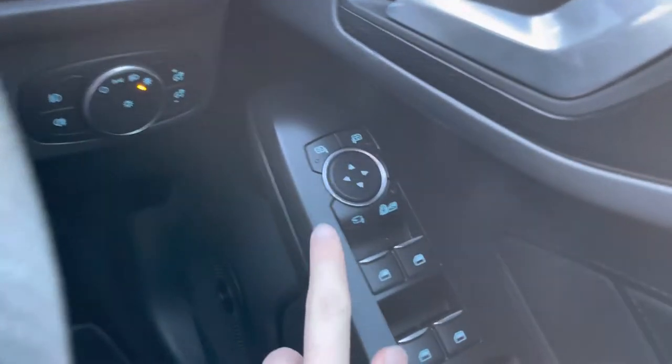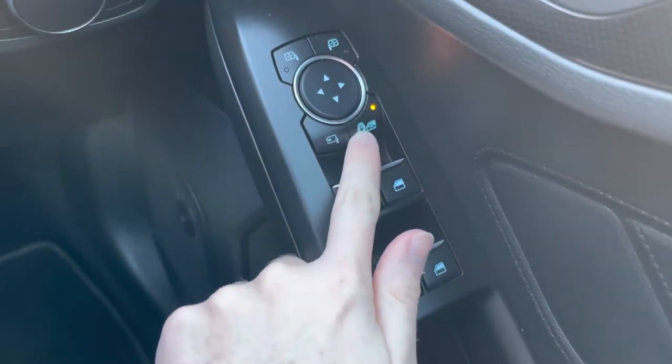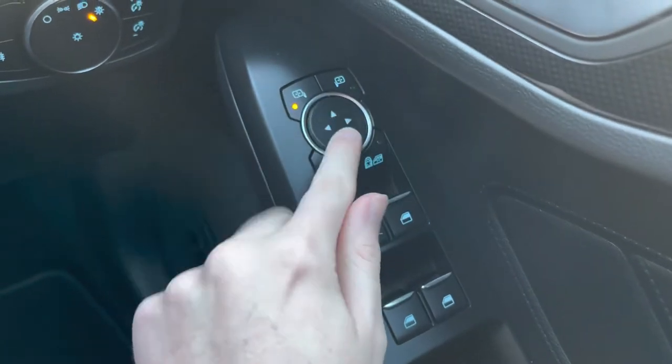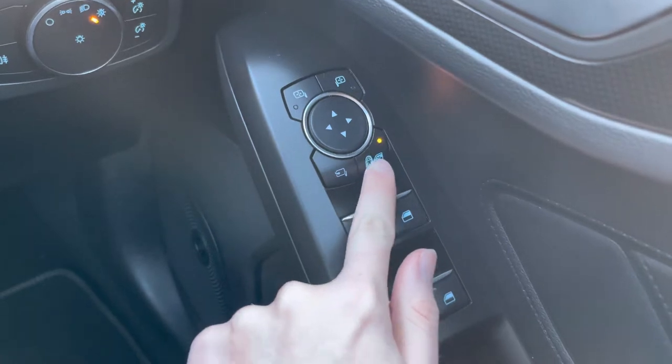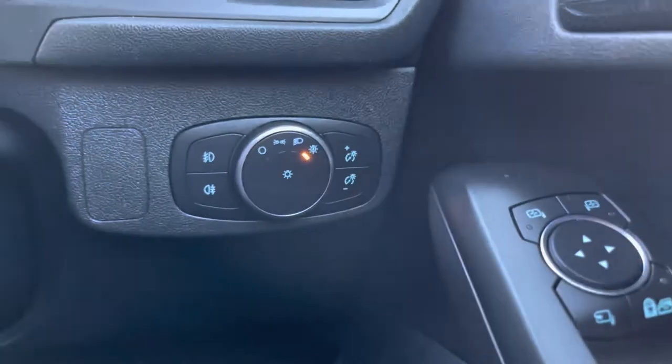And hopping in, starting on the driver's door, you will find your electric mirror adjustments that include folding. With the folding, you can quickly fold the mirrors in and keep them nice and protected, which is super handy, for example, when parking on narrow roads, as you can prevent them from being knocked off by other road users. You do have your child lock there for the rear windows and doors.